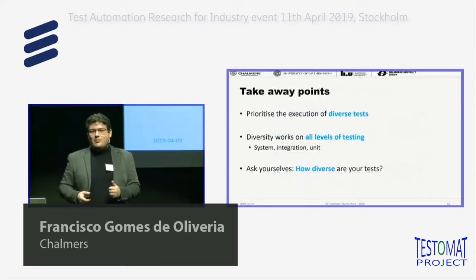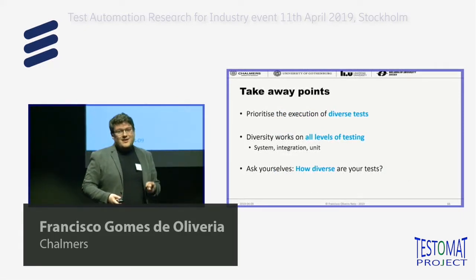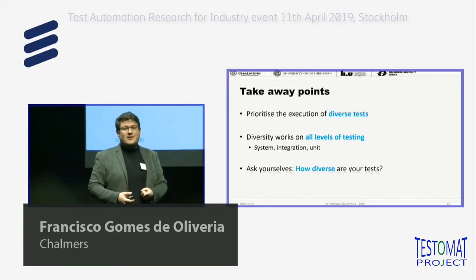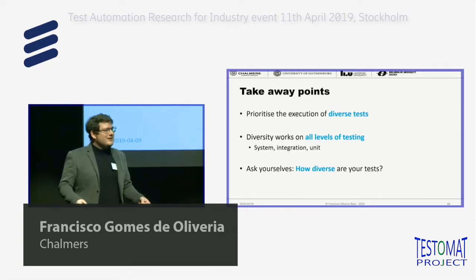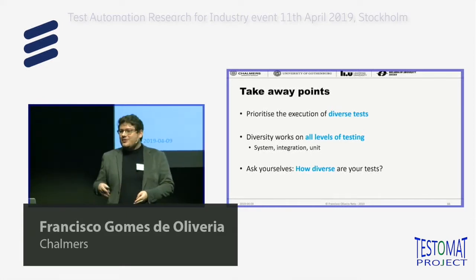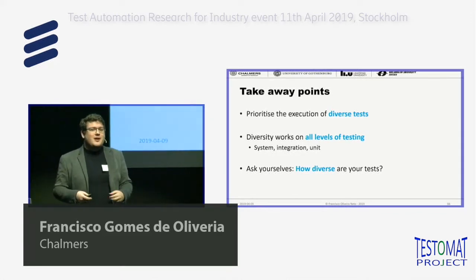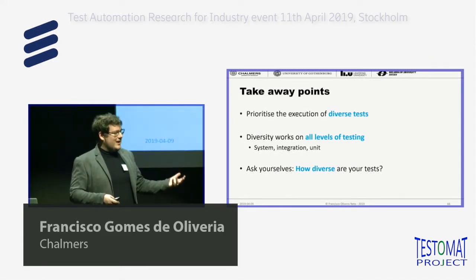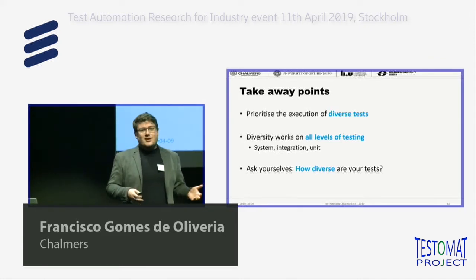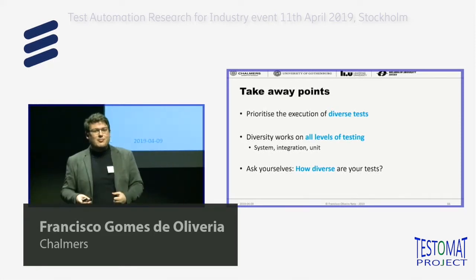So the three takeaway points I would like to give you are, first, prioritize the execution of diverse tests. It has shown to be good. We've seen it, and we'd like you to tell us if it works for you as well. More importantly, it has worked for companies in different domains, automotive and also a surveillance company, and at different levels of testing. They are general enough to capture diversity between system-level, integration-level, and unit-level tests. That is very important.